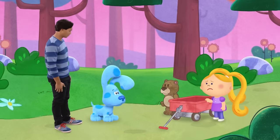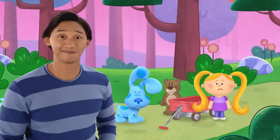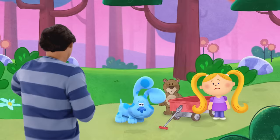What should Goldilocks have done before taking Baby Bear's wagon? Ask to play with it. Good idea. Goldilocks, it might help to ask before taking your friend's toy.